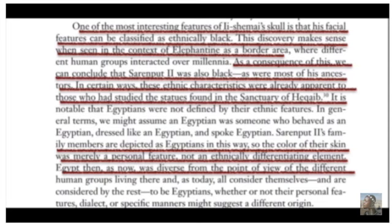What? Say what? This is the Egyptologist saying this. As with most of his ancestors. Wait, what? As with most of his ancestors? In certain ways, these ethnic characteristics were already apparent to those who had studied the statues found in the sanctuary of Khema. Let's go down further.